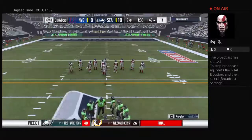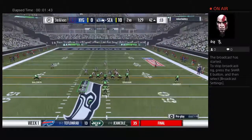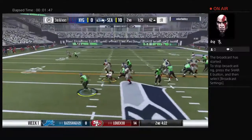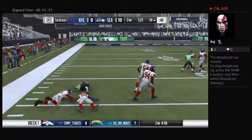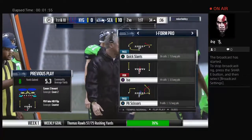And the defense searches for one more stop here after the run on 2nd down. They run with a power back. Rawls trucks through it. Oh, man, right through it. It's an 8-yard pickup and leads to a new set of downs.